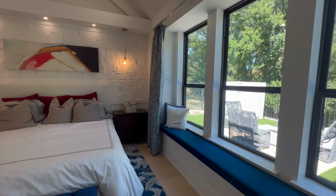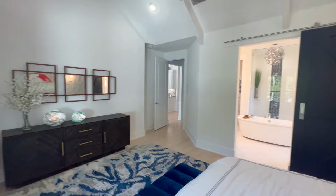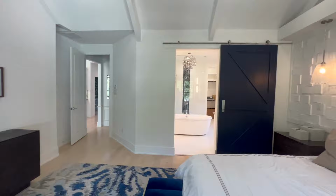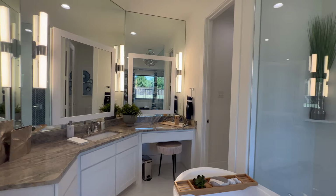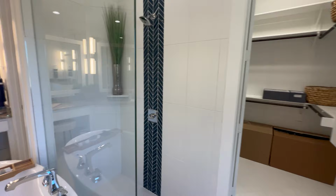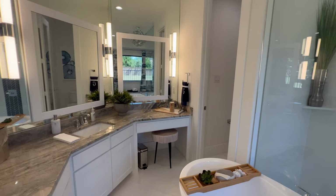Barn door right in front of you, just to remind you that we're here in Texas, helping complement the ceilings. And you guys already see it, so we might as well go inside. Your grand master bathroom. Got his and her vanity, standalone tub, walk-in shower, oversized walk-in closet. Gorgeous bathroom.